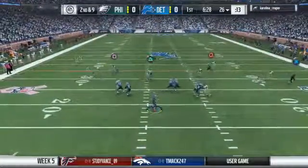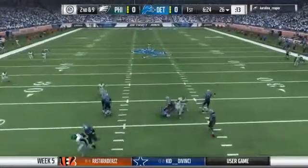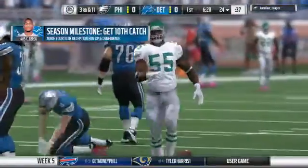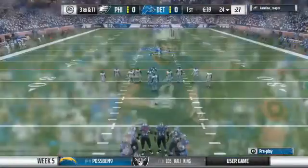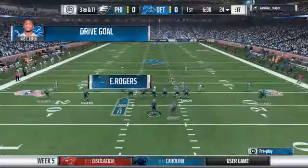On 2nd down, here's Stafford. He's got time in the pocket. And the pressure gets to him and brings him down. Stafford is sacked. Brandon Graham able to drop him for a loss of a couple. Little trouble thus far on their opening drive as they come up on a 3rd and 11.